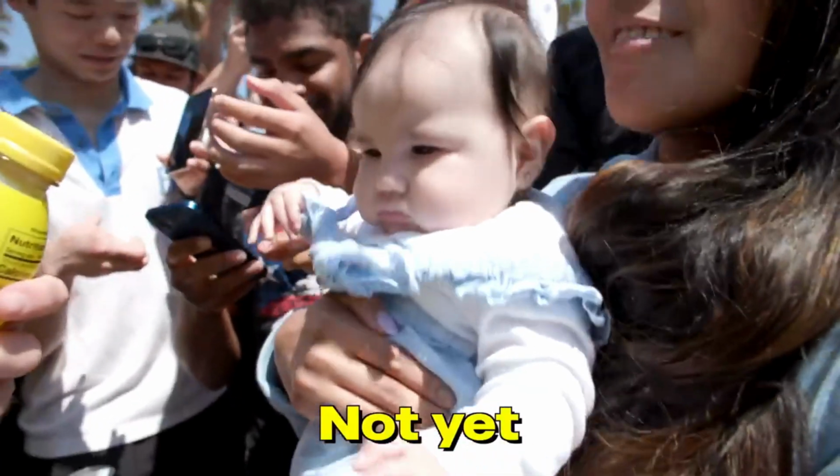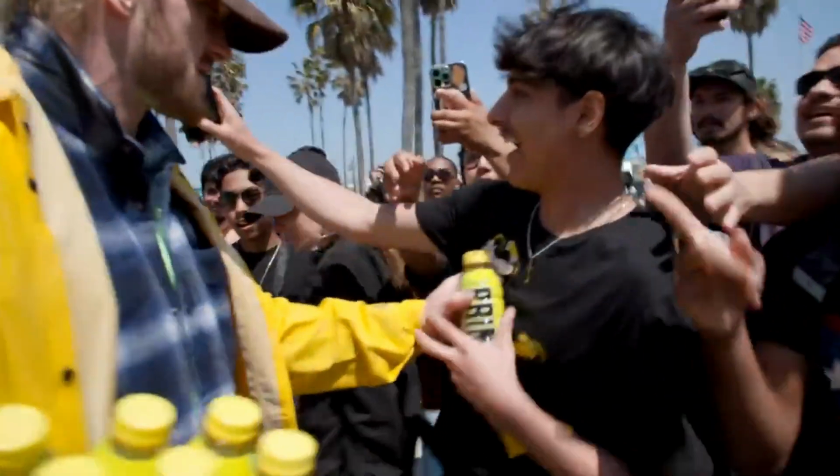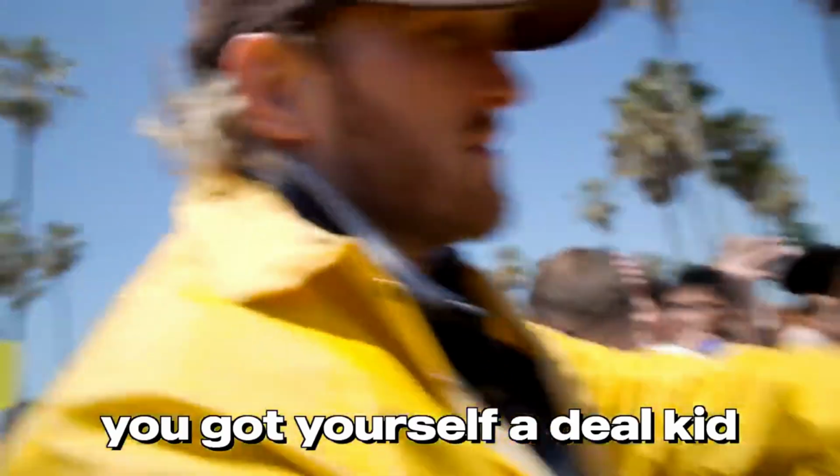Right, next up is this very expensive lemonade bottle. This is the Venice Beach one. Obviously, there is a clip in Logan's video where he's just handing this out for free. I'll trade you my mom for a crate of fries.